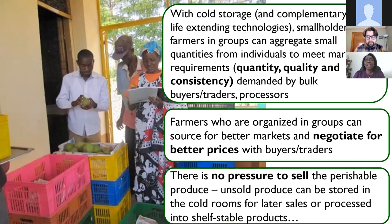Then of course, as a group, they can negotiate for better prices. The reason you find that they're selling their mangoes for 4 shillings is because they do not have any bargaining power, because the traders go straight to them and they tell them, even if you don't sell to me, it's going to go to waste anyway. So the farmers sell for such small amounts because they are basically at the mercy of the traders. But if they are empowered in this way with these kinds of technologies, then they can work as a group and negotiate for better prices. That is the value proposition for these kinds of technologies.